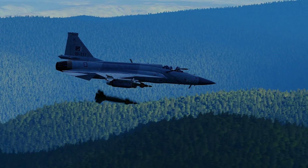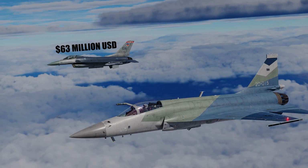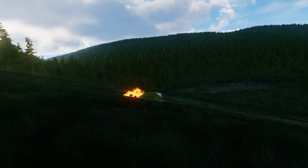So instead, Pakistan joined up with China to create the JF-17. The cost to build one of these was so much cheaper, only $25 million. Still money I'll never see in my entire lifetime, but what a huge price drop that is.